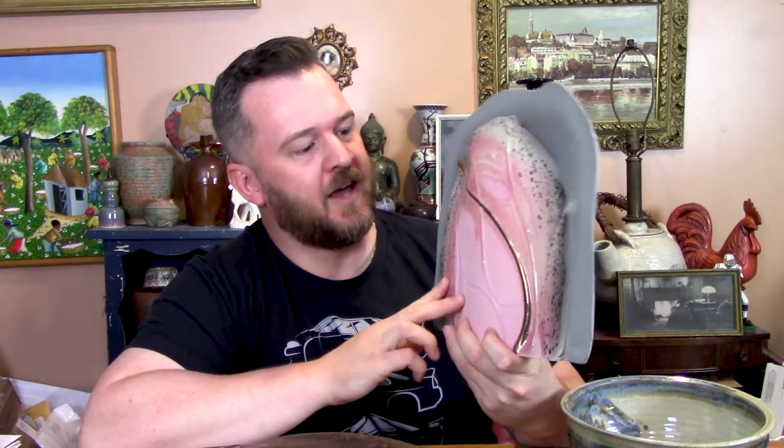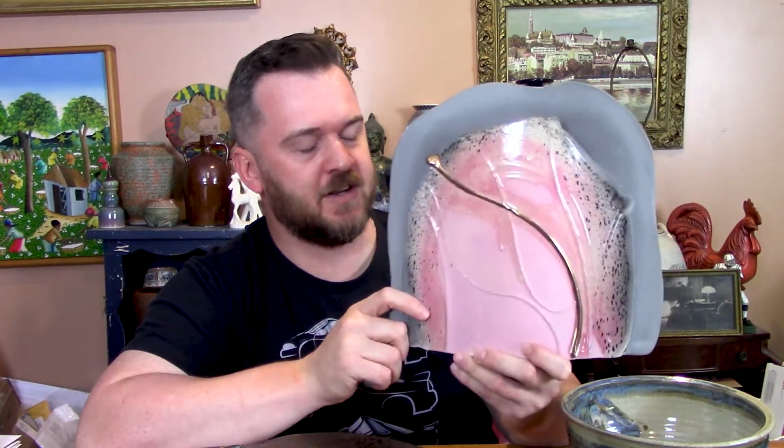So I got this. This was only $3.19, and I thought it was kind of unique, different looking. I haven't ID'd this yet, but I haven't posted it anywhere or done much searching on it. So I'll have to do that. But for $3.19, I thought this was kind of a cool, unique piece of pottery.